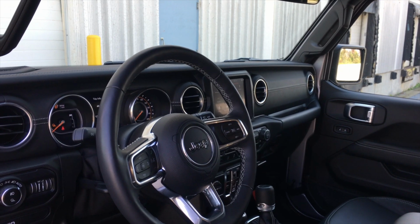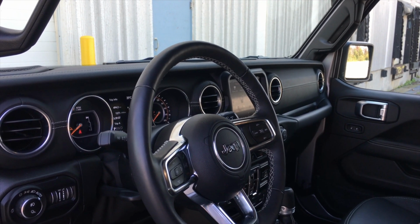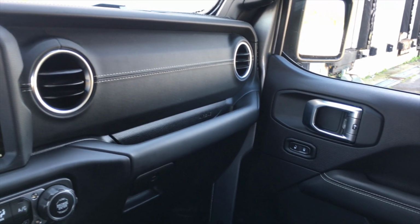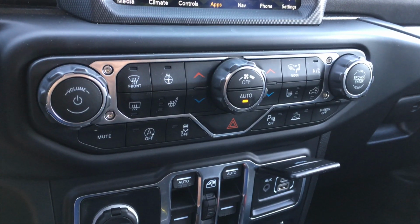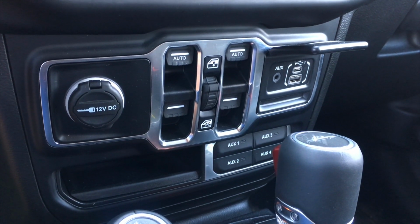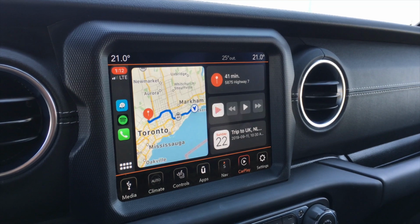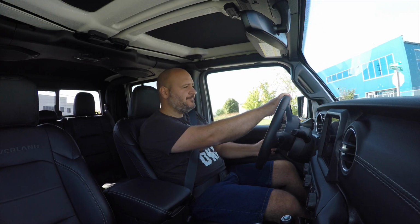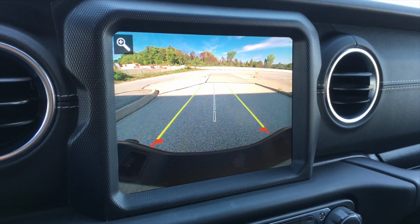The interior of the Gladiator is very nice and is completely equivalent to the JL Wrangler Unlimited. The quality inside is not too bad. It's very Jeepy. It's still a Jeep thing. And ergonomically, you're going to have to get used to things like the window switches being on the dash. The infotainment system supports Apple CarPlay and Android Auto. It's really quick to respond and one of my favorites on the market. The sound system is pretty boomy too. I like it.